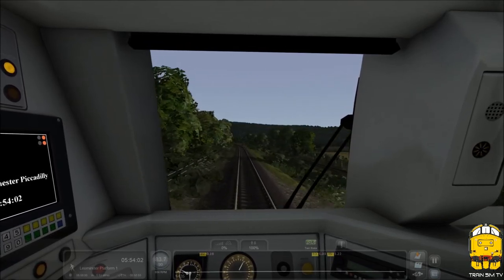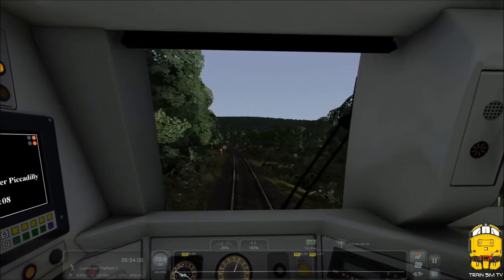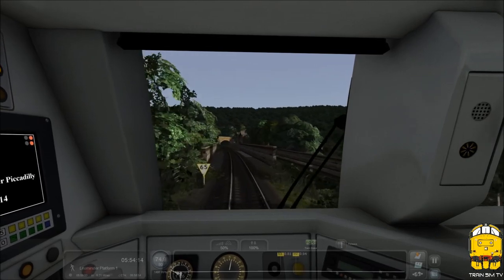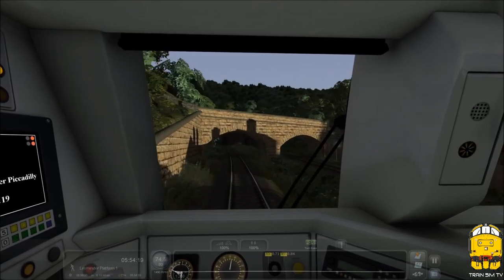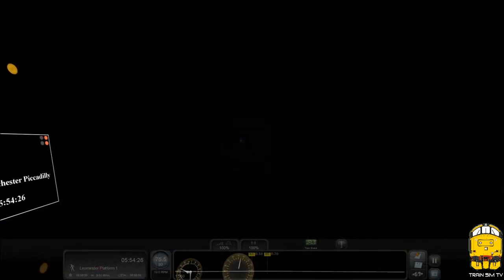This little bit where it's a bit raised up reminds me a bit of South Wales Coastal, where you go into the tunnels before, like, Cwmbran. But it reminds me of that part of that route, somewhere near the Severn Tunnel. Tunnels. Down to 65 for a short, brief period.